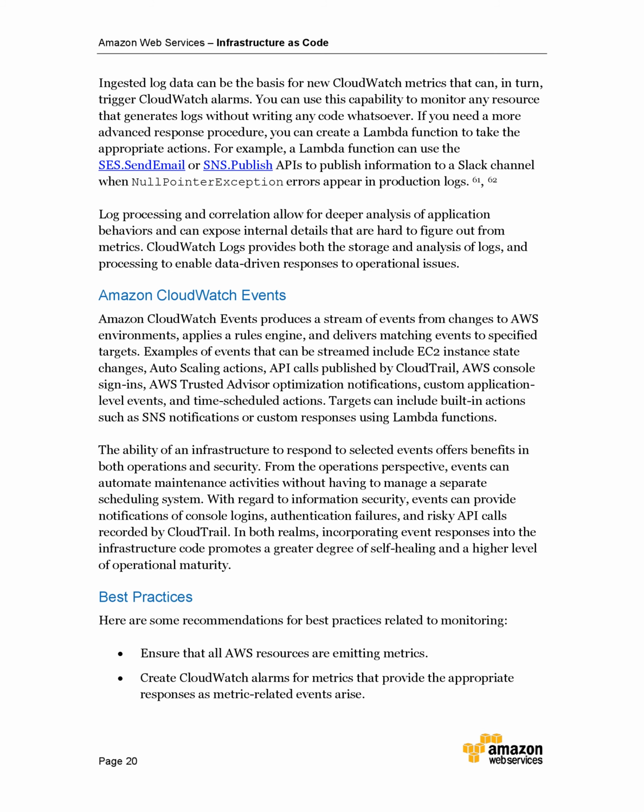The ability of an infrastructure to respond to selected events offers benefits in both operations and security. From the operations perspective, events can automate maintenance activities without having to manage a separate scheduling system. With regard to information security, events can provide notifications of console logins, authentication failures, and risky API calls recorded by CloudTrail. In both realms, incorporating event responses into the infrastructure code promotes a greater degree of self-healing and a higher level of operational maturity.